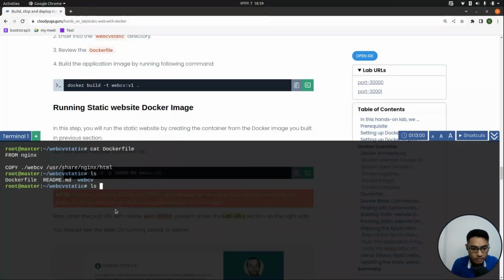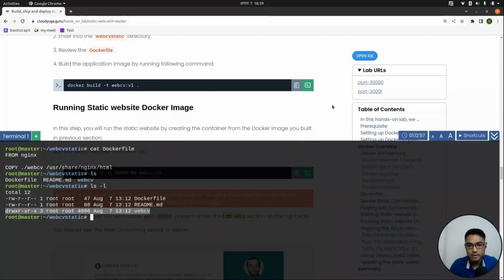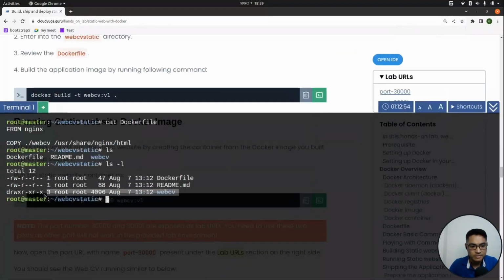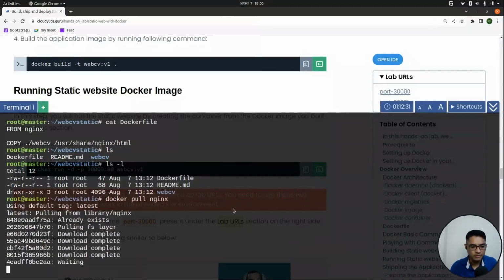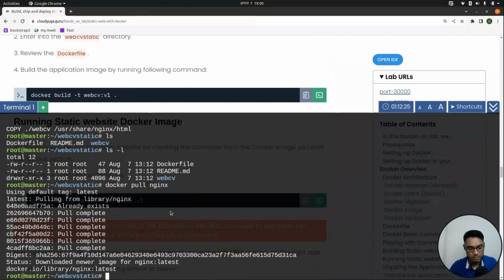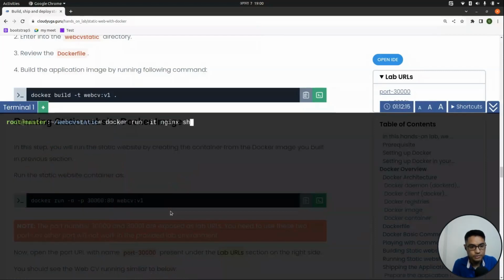I have a folder webcv, and then put it inside /usr/share/nginx/html. Now let me pull nginx first. Or when you run docker build -t, it will pull at that time. And now docker run, I will run the container interactively with nginx and then sh.